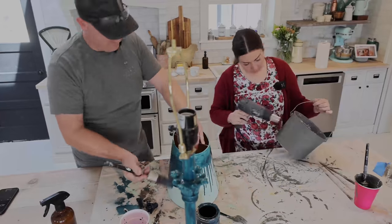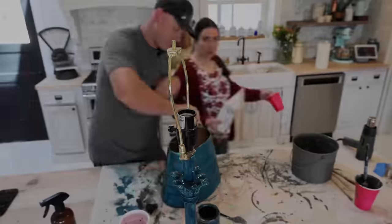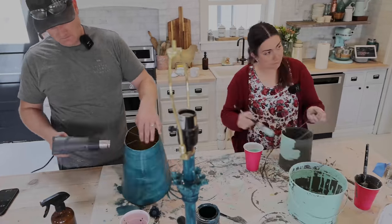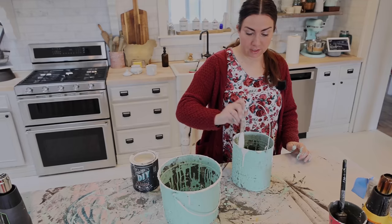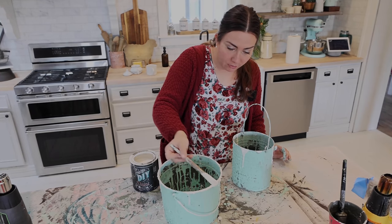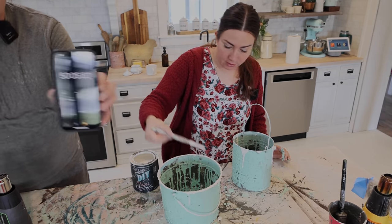We had 20 minutes left at this point and I was still dealing with really wet paint and had a couple more coats to do on my lampshade. So I'm just doing paint drips. The way I like to do paint drips over the edge is to scrape the paint off my brush and wherever it falls, let it fall.